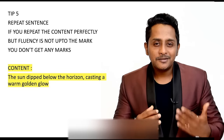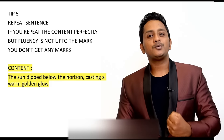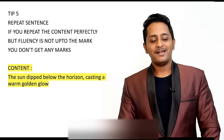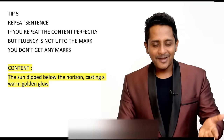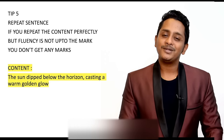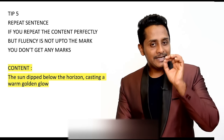What the software wants is the fluency, not the content. For the software to understand what you speak, you need to be fluent, otherwise the software will not understand. It's an AI there, so be very careful. Don't assume that because my repeat sentence was all perfect, the score would be high. The score was less because you are not fluent. It is not the content, it is the fluency.